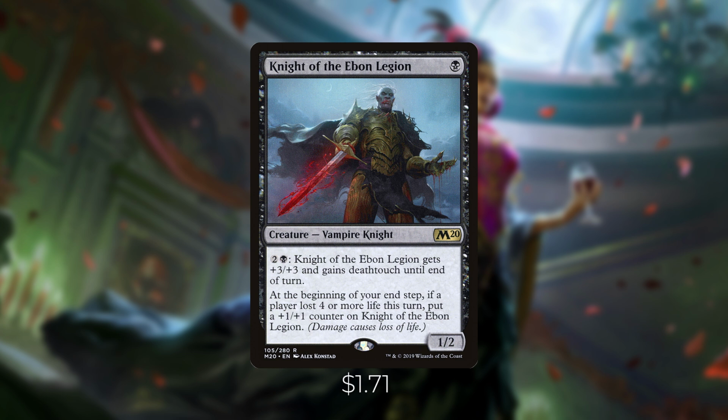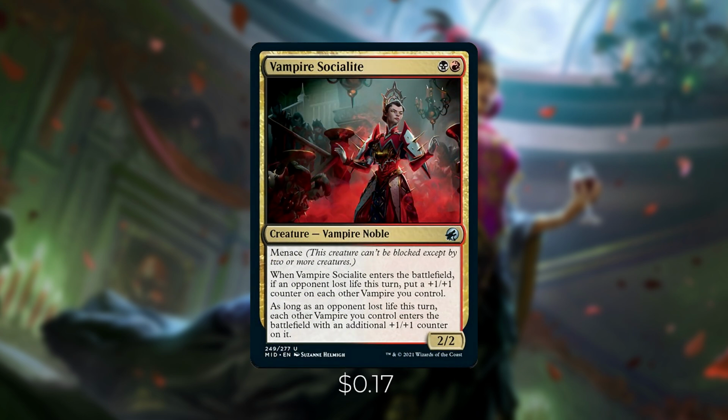Next up, we've got one out of Midnight Hunt. I really like this card a lot. It's Vampire Socialite. It's a 2 mana vampire. Again, 1 and 2 mana is critical for us. It's got menace, not super easy to block. When it enters the battlefield, if an opponent lost life this turn, you can also put a +1/+1 counter on each vampire you control. So not just on this vampire, but all your vampires. So that's absolutely amazing.